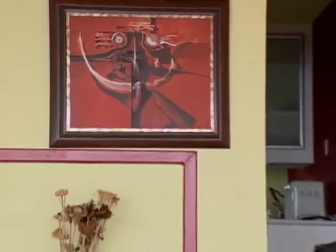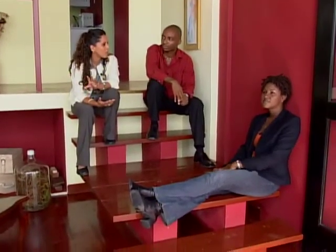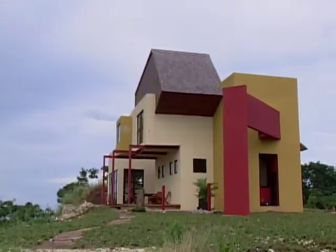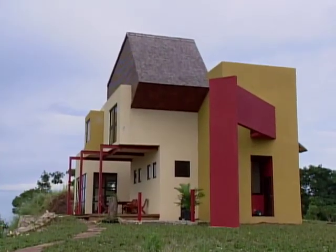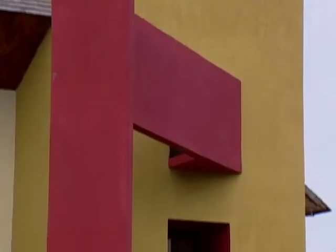Well, guys, the outside of the house is quite peculiar. You have different textures, dimensions. Explain a little bit about it to me, because it looks very weird from the outside, and when you come inside, it's just quite simple.